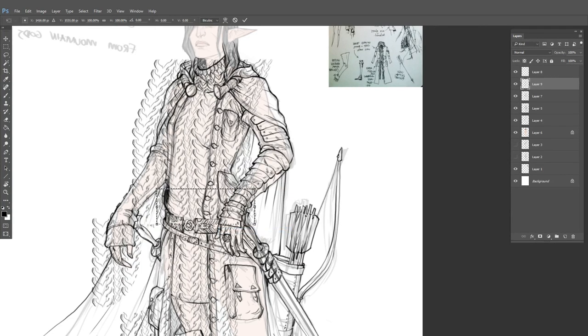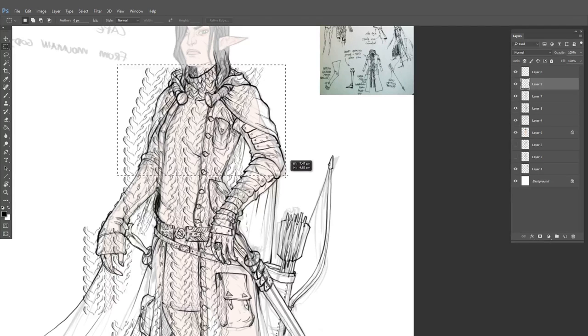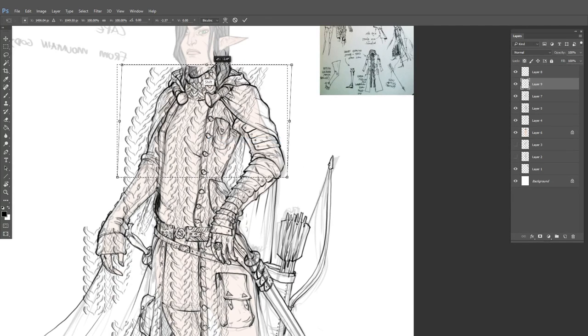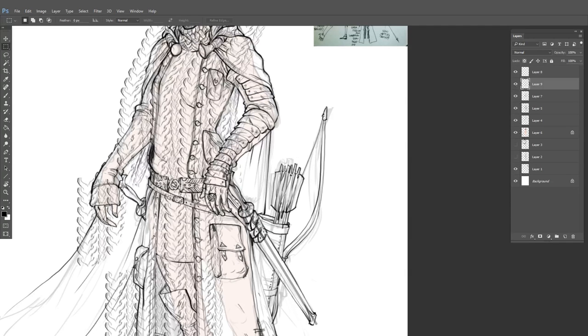Can you get an idea of how spongy and how hefty it is? Yeah. That's pretty much all you've got to get across. But being able to do that, you've drawn cable knit sweaters, you've drawn wool, you've drawn silk. And so you know how much to bend it to make it feel right.